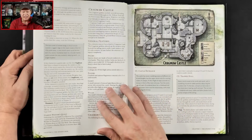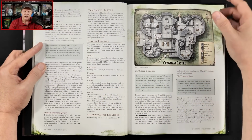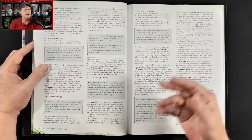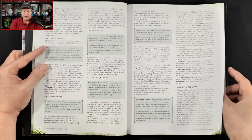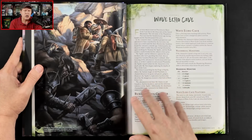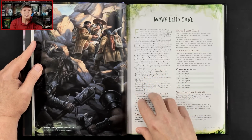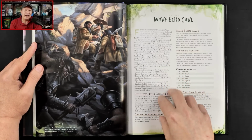And then the biggest set piece is the Cragmaw Castle, where they are going to encounter the goblins and their leader, and they're going to learn a bit more about these strange psionic goblins. Eventually, they're going to find out that all of this trouble is due to the machinations of the spider. It's the spider, man.